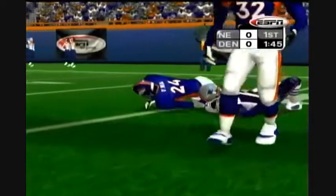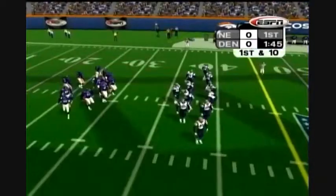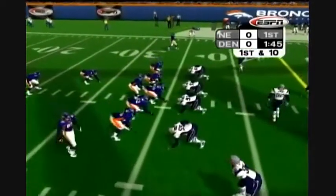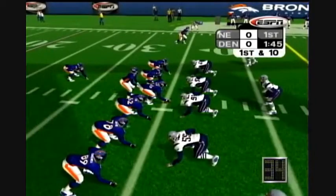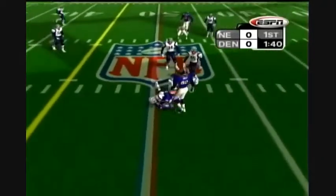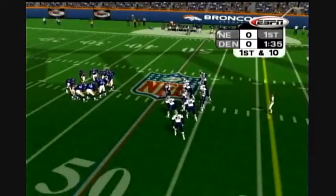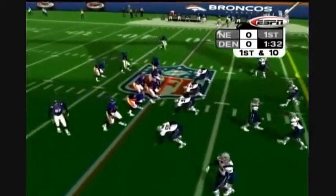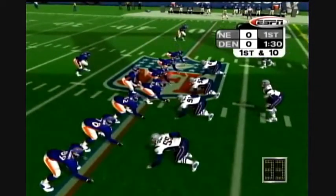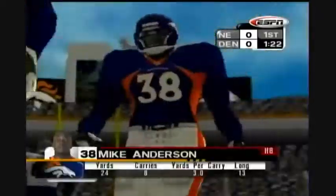Tackled at the 35-yard line. First and 10 at the 35-yard line. Four down linemen on D. Greasy looking to throw. He corrals him at the 48-yard line. First and 10 at the 48-yard line. Anderson with the ball. Tackled at the 45-yard line.